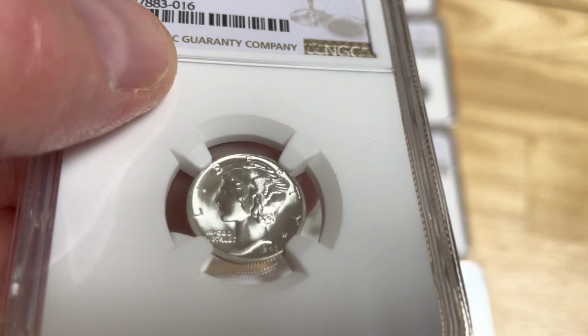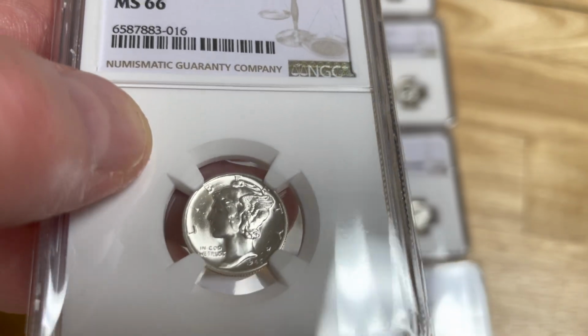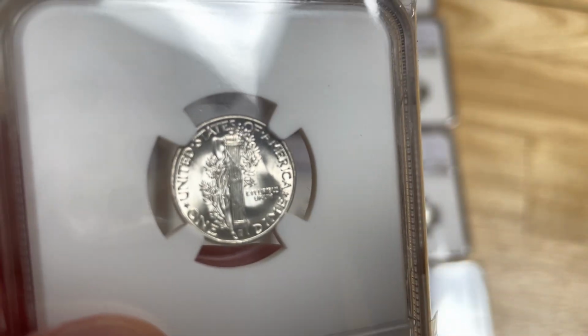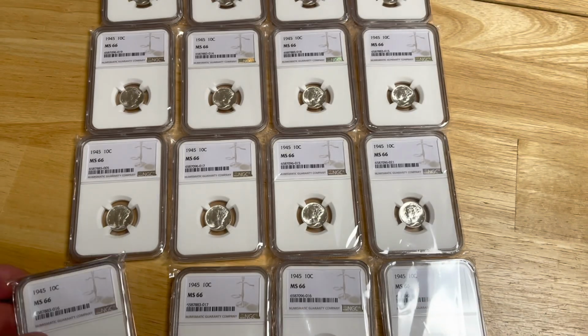67s get quite expensive. Now remember, the grading only goes to 70. So if you can find a 70, that means it basically hasn't been breathed on, and we don't even know how it got that way in most cases. So there are very few 70s, but these 66s are just incredible.